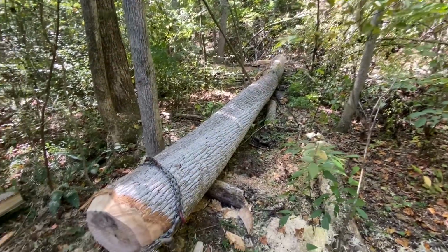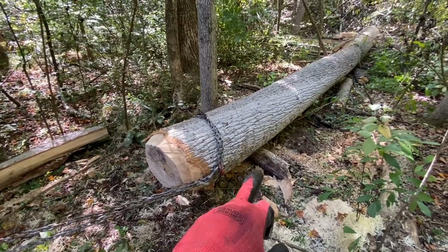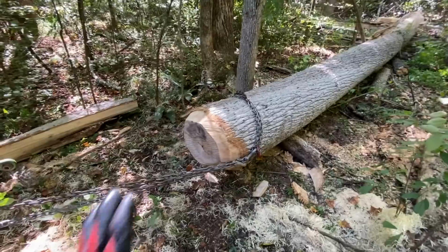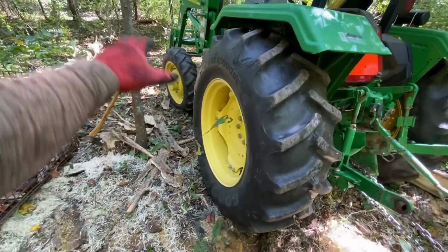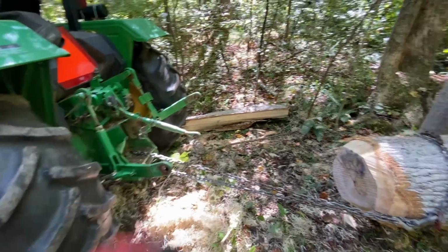So the log's still laying where it was at. The only thing I did is lift the front end of the log up, sat it on this piece here, kind of rounded over the end of the log just where it drags a little nicer. I think this is too big for the skidding cone, but this will do good enough. There's not too much stuff for it to hang up on, and if anything gets in the way, I'll deal with it. That's the beauty of having the tractor.